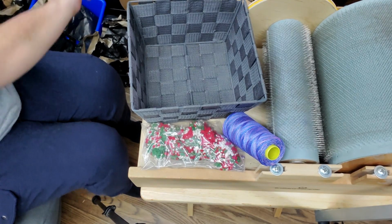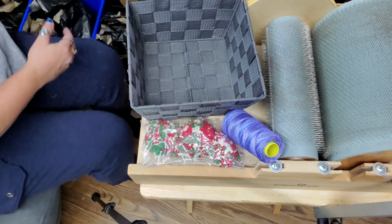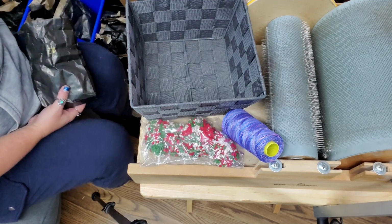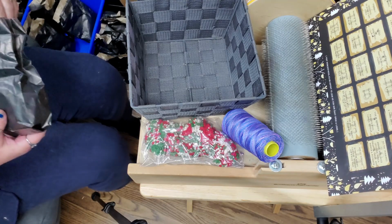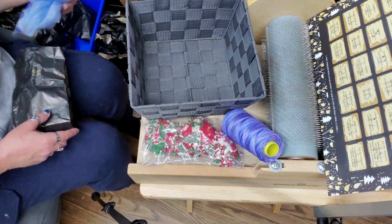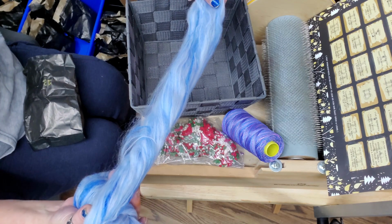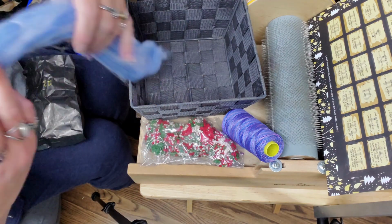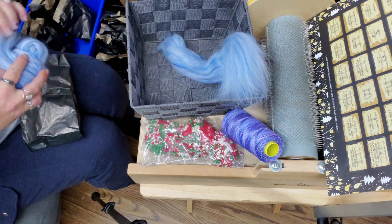All right, week 2 Yeet for Yarn. Here we go. So we have 6 bags. Let me just grab my cheat sheet here so I can see what we end up with. So we have day 13, which is Walking in the Air. It's superfine merino and tussah silk. So we'll just take a chunk of that.